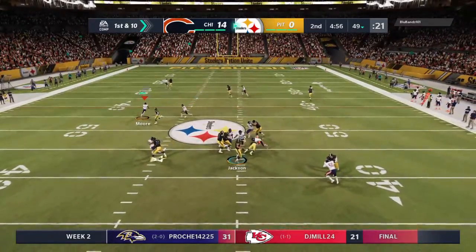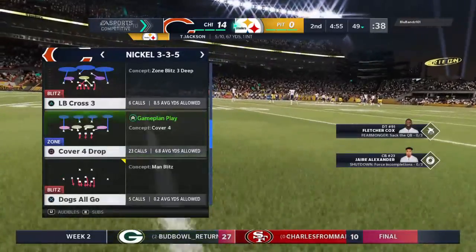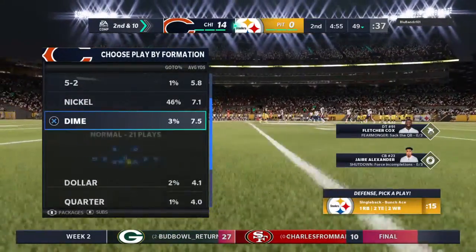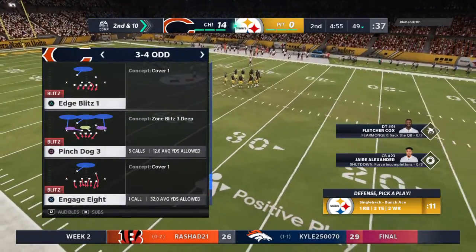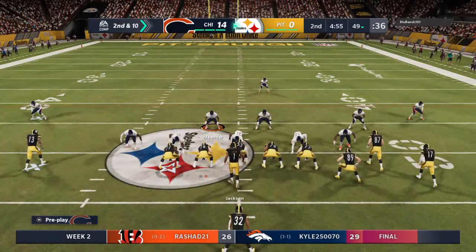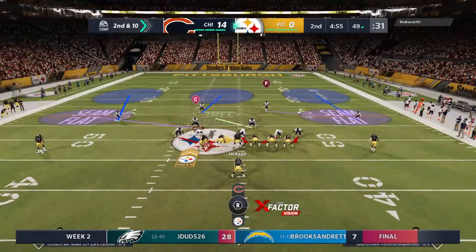Jackson. And he'll be hit as he releases it, and that'll fall incomplete. They've given up a few first downs on this drive, but getting the incompletion there, that should give them something to build on and maybe turn the tide. An incomplete pass on 1st down. That leads to a 2nd and 10.